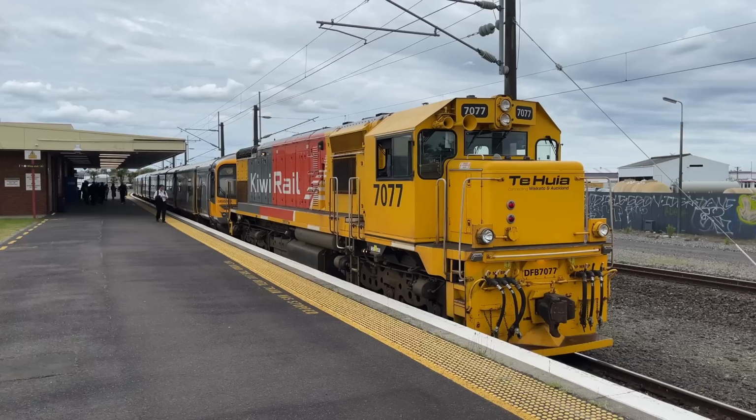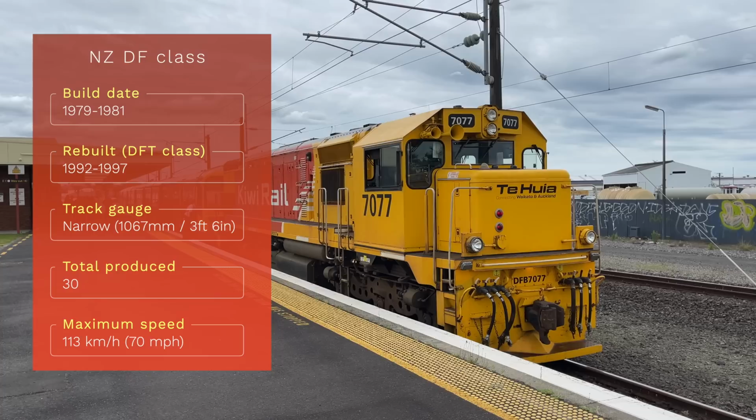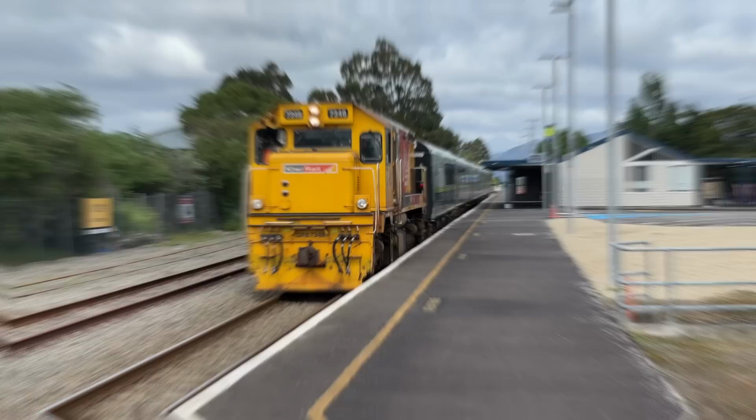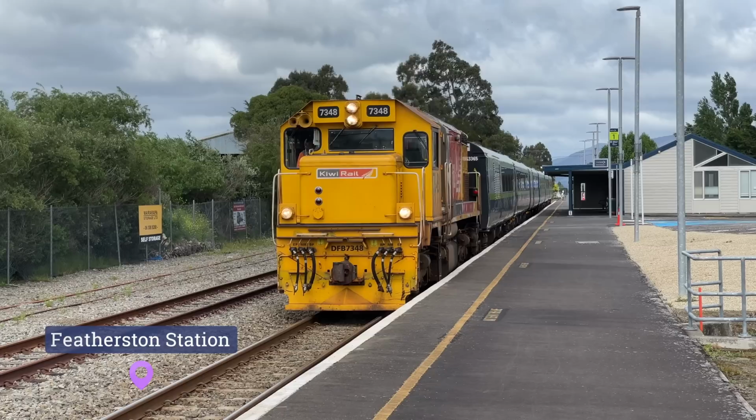The locos are overhauled DF class locos, originally built by General Motors Diesel of Canada. The DF class were all rebuilt in the 1990s with turbocharged engines. The locos which operate passenger trains have been fitted with a wheel slip control system and fire suppression system, making them a subclass, the DFB. Here's a DFB class loco operating on a regional service out of Wellington.